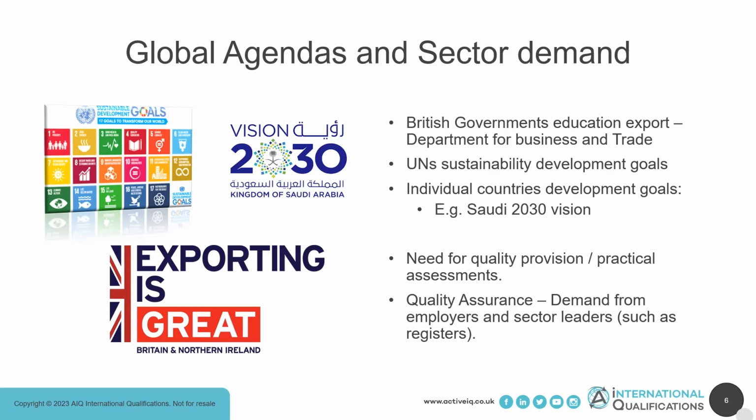So there's registers similar to SIMSPAR, if you're familiar with the UK market. There's registers around the world that are aligned to different overarching registers, but they basically set the standards for their country in a self-regulated market, and they're driving the quality as well of provision, working with providers and working with individuals to make sure that that quality stays there. So the certificates that people hold, they deserve.